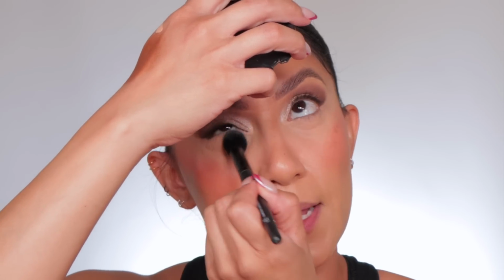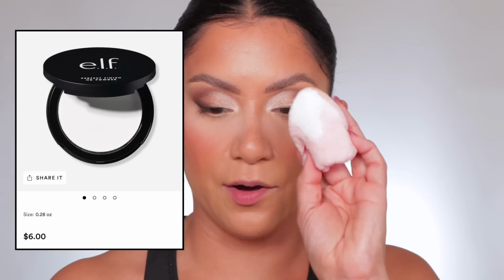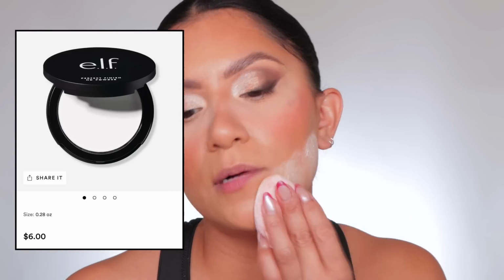Okay, so what I like to do is add a little bit here. Really press that in. I'm gonna press in the concealer, make sure it's not creasing. And I'm going to get this here and really press it in. See how it works. I hope it works well. I'm looking up and then like straight ahead. Okay, looks good. Very soft. I'm going to set the face with this pressed setting powder. I don't have a loose powder, so it's okay.